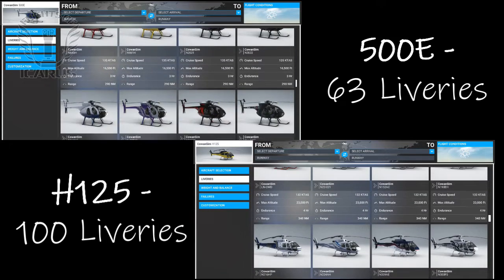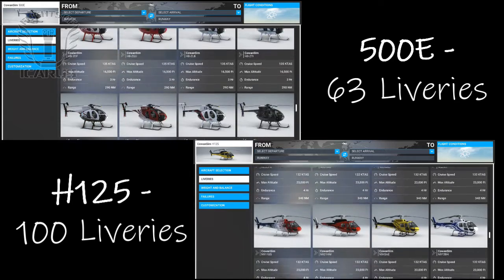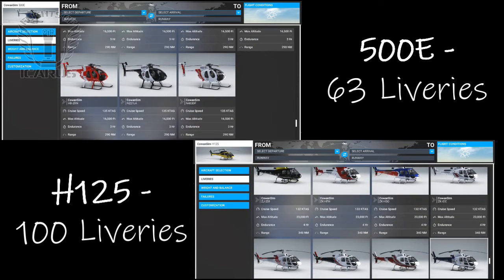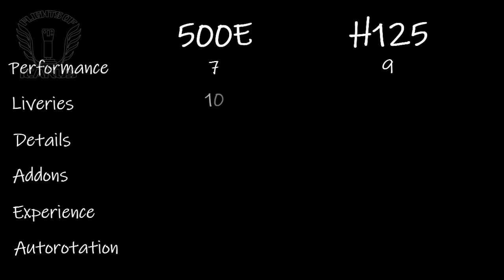While I like to have some variety to choose from, and the H125 may have the advantage in terms of numbers, I kind of feel that when you get to a certain point, you can have too much choice. You could easily spend an hour just picking out what livery you're going to use before you even started flying. Still, there are worse problems in life.